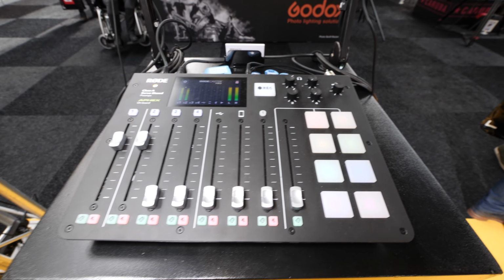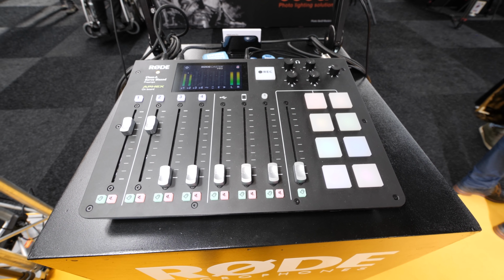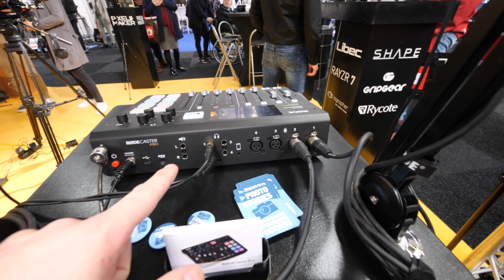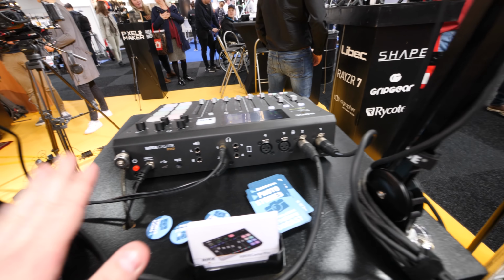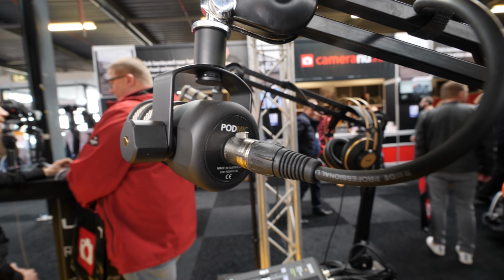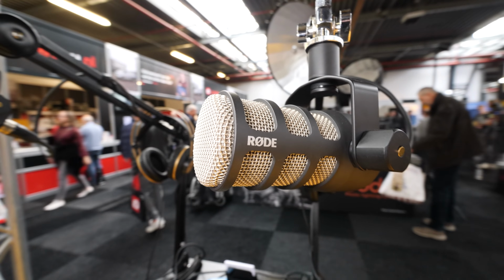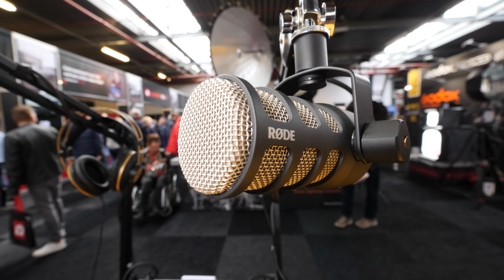Here we have the Rode Podcaster Pro, and it is an all-in-one solution to make your podcasts. So you can directly attach the microphones and USB ports and everything you need. And here we have the Rode PodMic, and it's quite an affordable podcast microphone. So maybe this is a future option for my podcast.